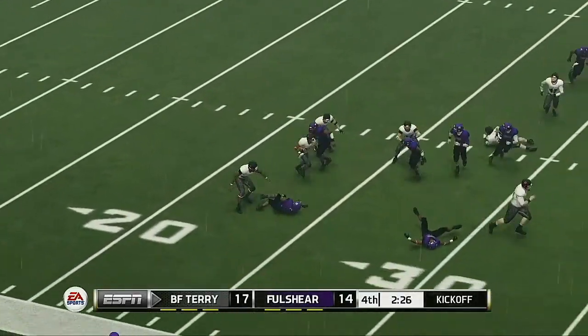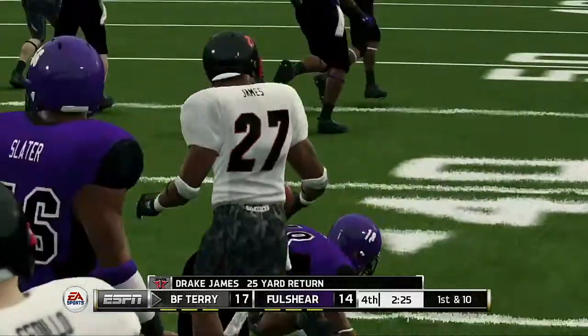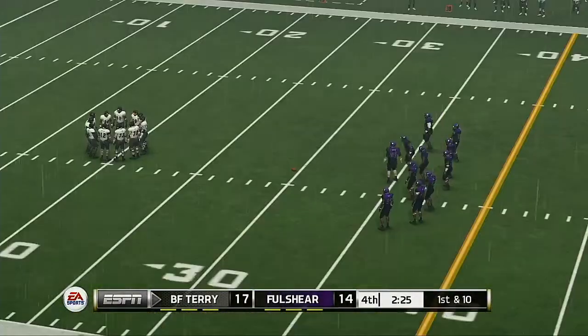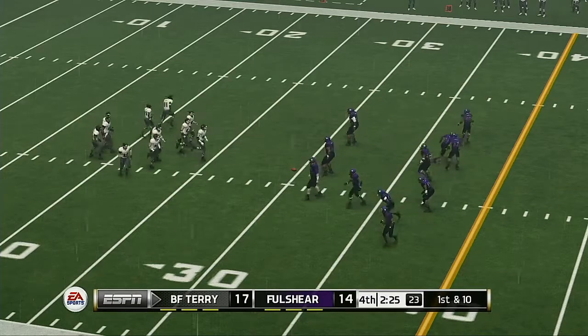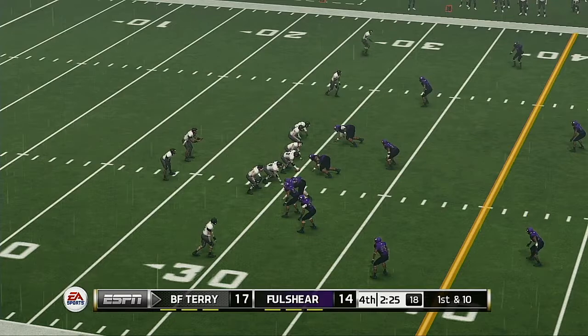From the 5-yard line, he's tackled at the 30-yard line. You know, this is a real crucial time in the game. It could still go either way. A little more than 2 minutes to go in the fourth quarter.